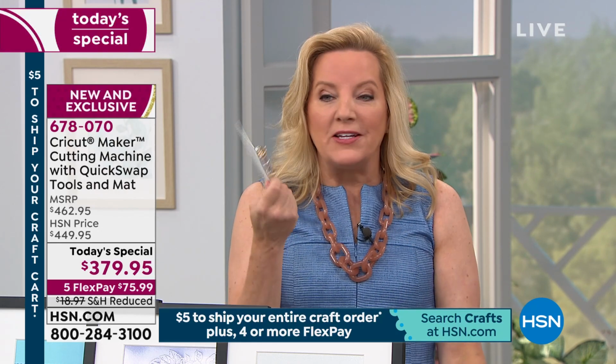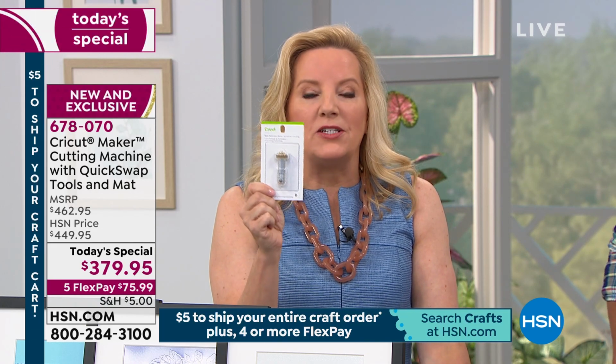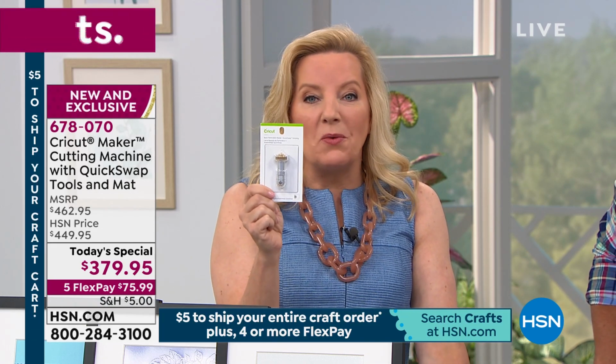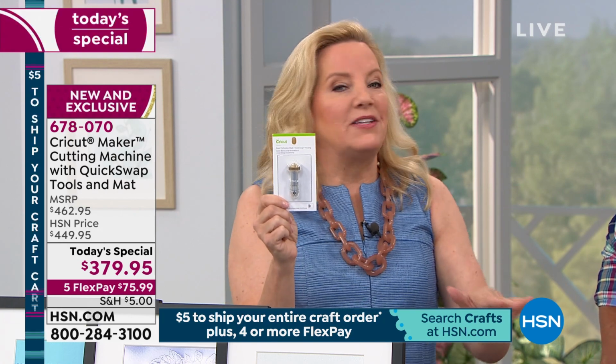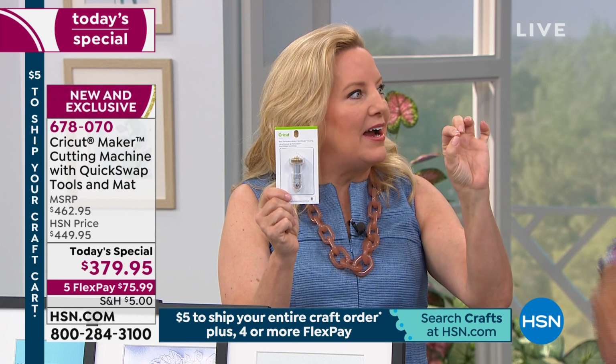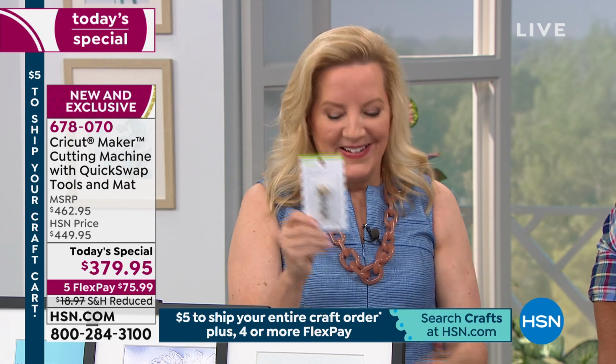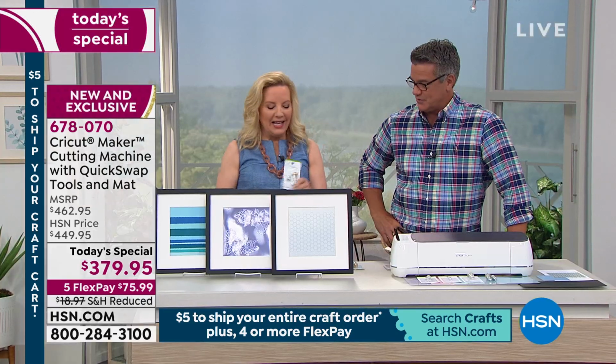Yeah. And one of the things they also did was they did another tool. So there are 4 in total that you can purchase separately. This is the perforation blade. Now this is going to work for tickets, anything you want to tear off, doing a save the date or an RSVP card. It makes a perfect little perforated line. Rip it off and go? Rip and go. Isn't that great? I love that. All right, we're going to show you all kinds of great demonstrations with this.